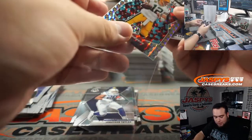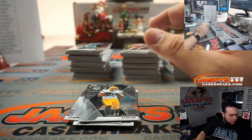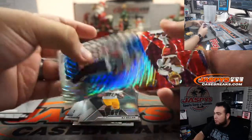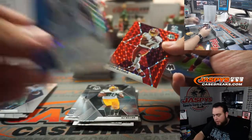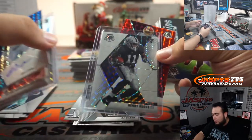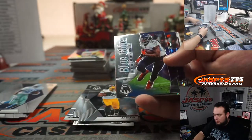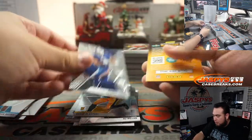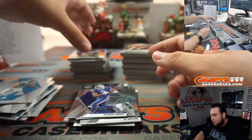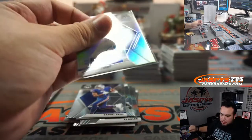Men of Mastery, Rodgers. A.J. Dillon. We got D.J. Moore. Derek Brown was the first auto. And then we had a Ruggs white. And then we had a Lamar Jackson stained glass. Blue chips, Myles Garrett. Claypool. Gabriel Davis. And here we go. Nice little silver NFL debut of Justin Herbert. Very nice. Herbie. Chargers, Patrick Davis.